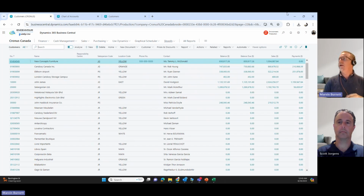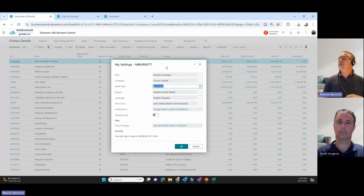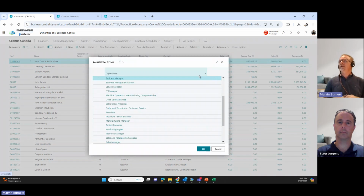Now, from a security standpoint, we've got a little bit of a different change or thought process here as well. Inside GP, we had roles. Now, a role would define what a person had access to. Okay, so think of roles inside GP as your role and what your security pertained. Now, when I go under my settings here inside BC, you'll see I have different roles. Inside BC, you'll see there's a number of roles out of the box. I can pick one of those roles. What that's going to do is just change the look and feel of the application for me.